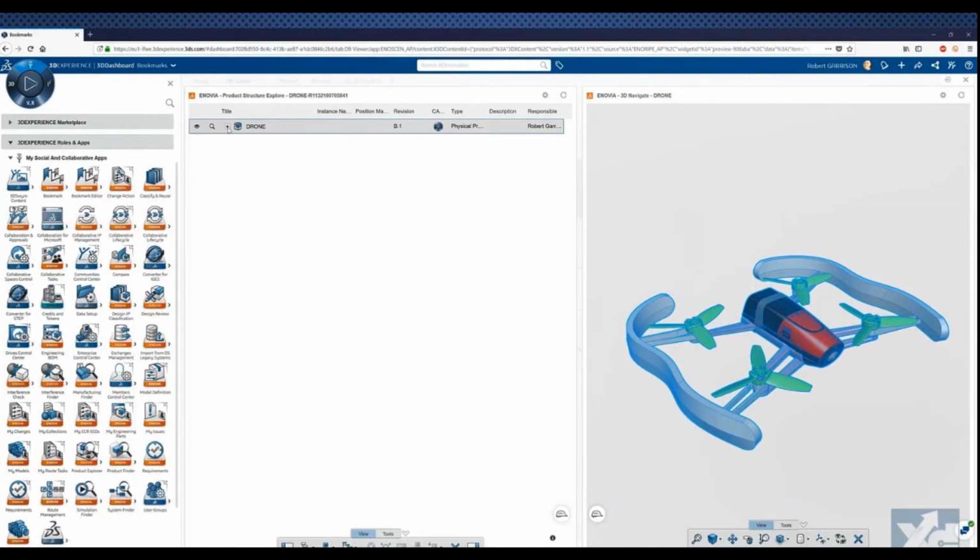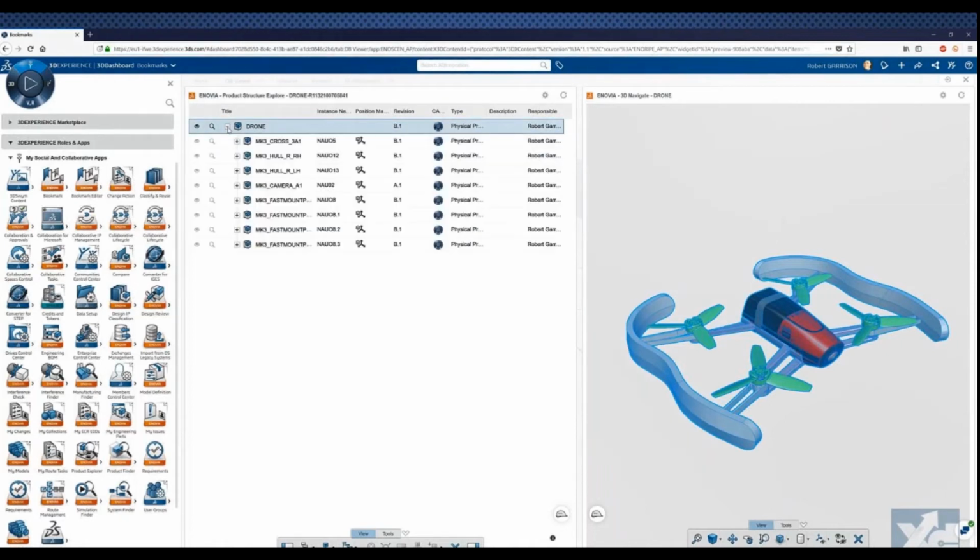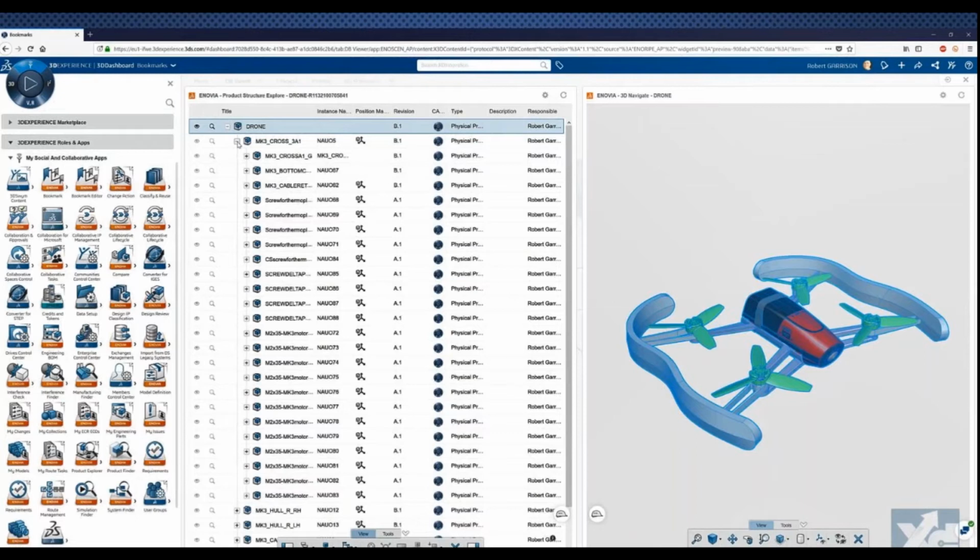You can see what revision level they're at. Some of these are revision B. Some of the individual parts are still at revision A. You can see who's responsible for those parts. In this case, it's one user. You can see what type of part they are, and you can see what the CAD master was. So in this case, Catia 3D Experience was the CAD master. However, in the second session that we'll do on the unified product structure, you'll see where SolidWorks or Catia V5 can retain mastership over this data.